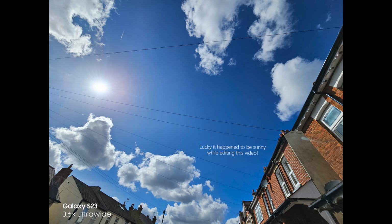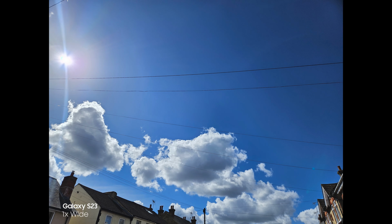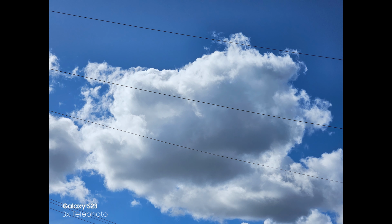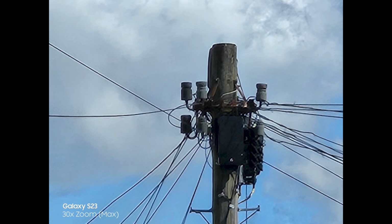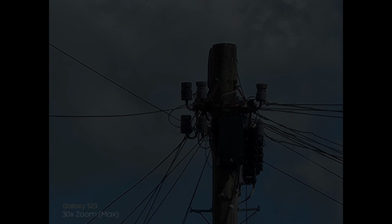It has an ultra-wide 12 megapixel 0.6 times lens, a wide 50 megapixel 1 times lens, and a telephoto 10 megapixel 3 times lens. I don't take a whole lot of photos, but the ones I do take here and there come out really nice. And if you end up taking it to the beach for the occasional trip, you will never have an issue.